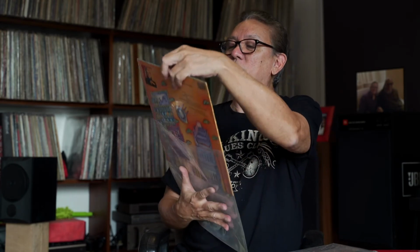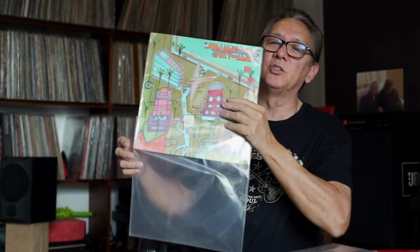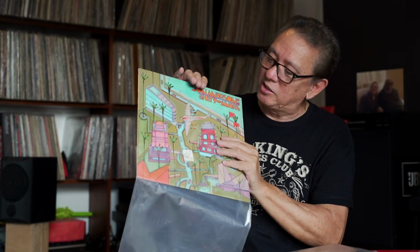Another one that's super iconic is the Beatles' Abbey Road. Look at that. Gorgeous. This is so iconic. I don't have to mention anything more. This is another multicolored one. It's by Jon Anderson. It's called In the City of Angels. Look at that beautiful cover. Jon Anderson is the singer of Yes, and he did a solo LP, and this is the cover.